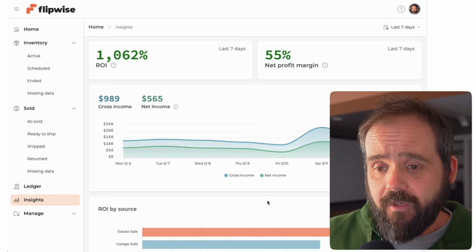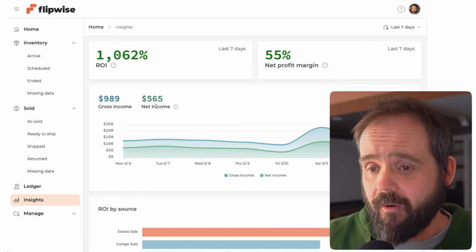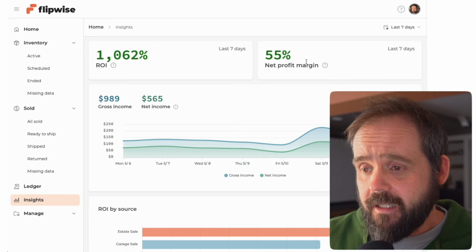All right, so over the last week, I had a gross income of $989 and a net income of $565. I had an over 1,000% ROI, which is pretty good. Net profit margin of 55%, which is also good. Typically, my net profit margin is in the high 40s or low 50s, so this was a little bit of a better week in terms of net profit margin.